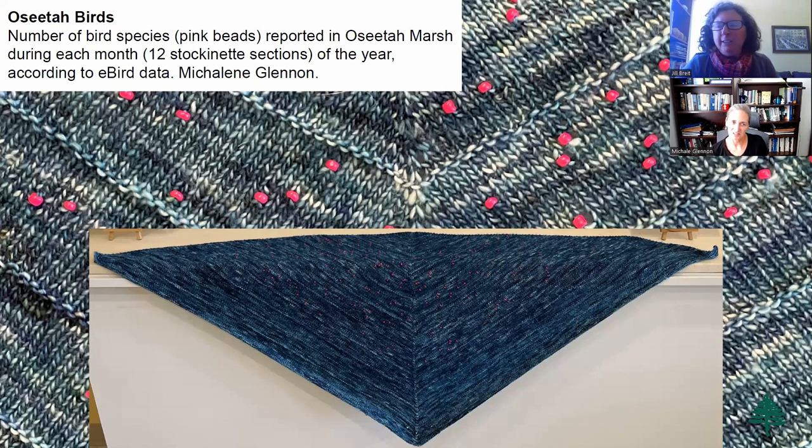Yeah, no, I love it. I love that there was the opportunity to participate at all different levels of skill. You don't necessarily have to be an advanced fiber artist to be able to participate.